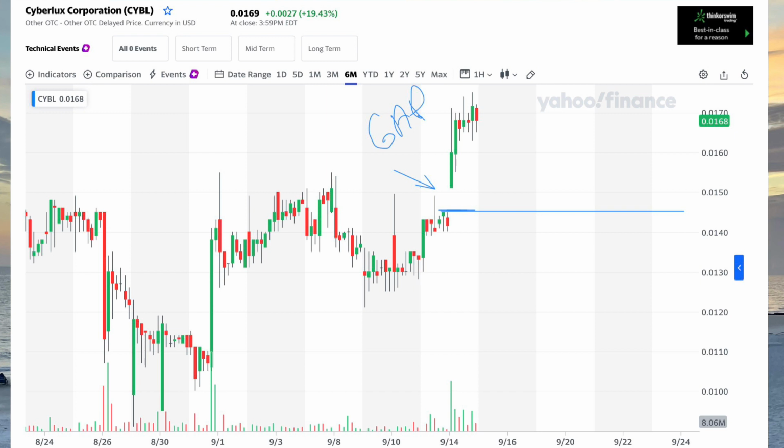The levels that I'm watching right now for CYBERLUX Corporation, right now it's trading up trying to break through a wall at 0.017. If we can break through this wall, I'll look for that area to hold as support. If we start trading down, I'll be watching this gap at 0.0145 to get filled. However, if we do fill the gap, I will be watching for that level to become the next strong level of support.